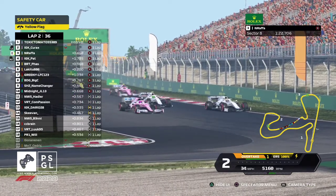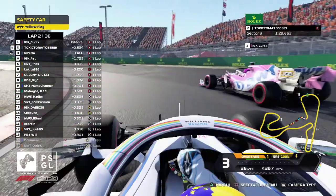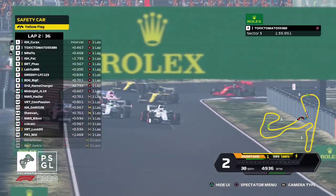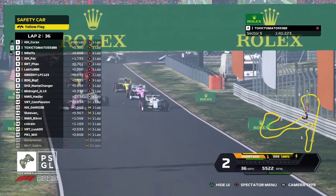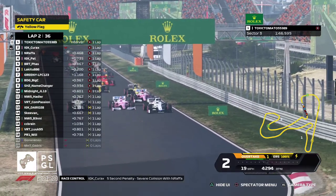Now, I think Kurax and Rafa both have penalties. What is happening? I don't get it. I'm sure the penalties will be removed. I just don't understand. I think the game might have just told them to let each other through. I don't know. I've experienced this in F1 2019. It was around Abu Dhabi, and literally almost the whole field got disqualified.